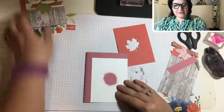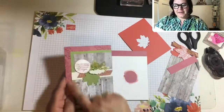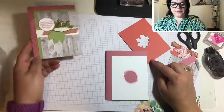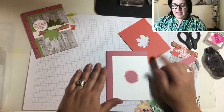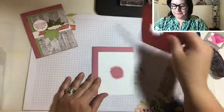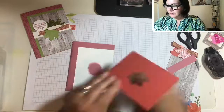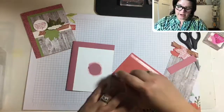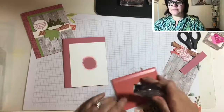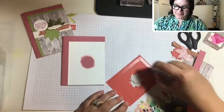Oh, you know what I didn't do? On this one I stamped all the way around kind of the outside with the leaf stamp. Obviously I forgot to do that. However, I suppose I could do it now. We'll just leave it. Okay, then I'm going to layer on top my Terracotta Tile layer. And I don't know if you saw this, but I'm going right to the corner on this one. Stitched nested labels. Thank you.